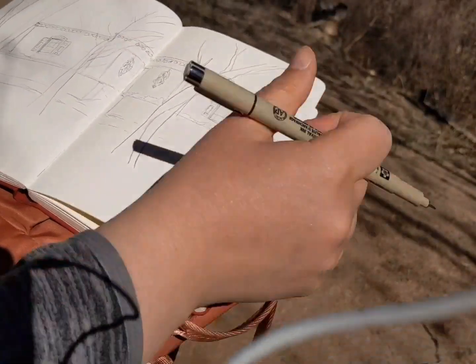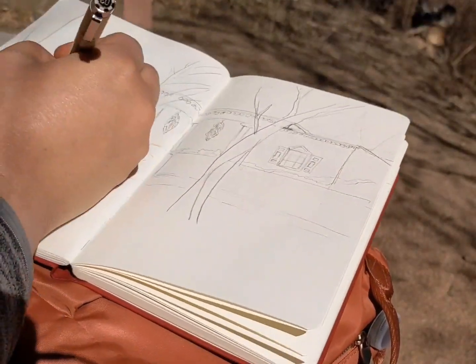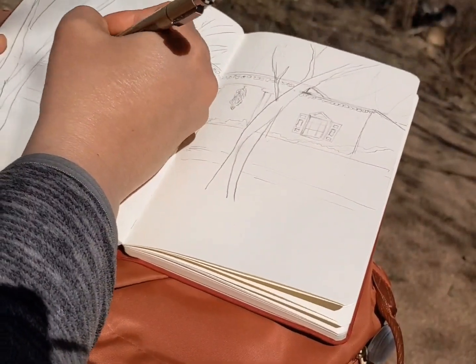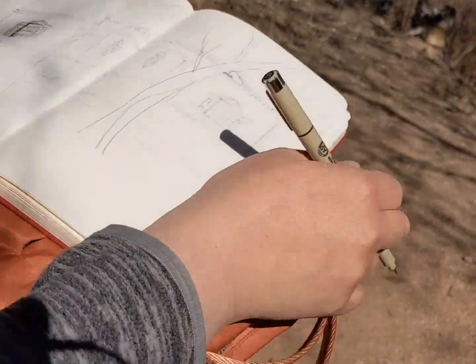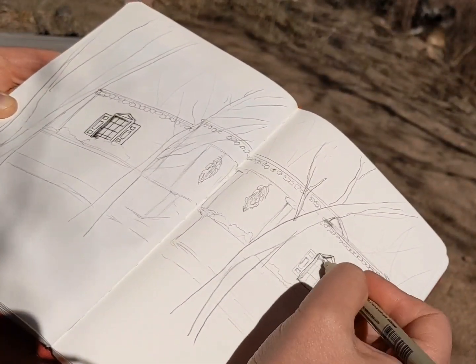And this is what my pencil sketch looked like. And now I'm going to ink it with my Micron pen. And so when we were done with this plein air painting and he was done with his run, we went for a walk around the art area.